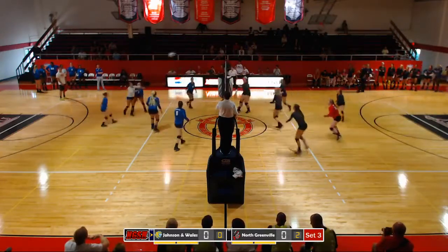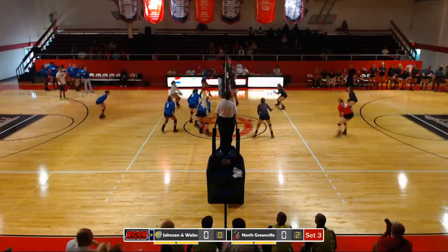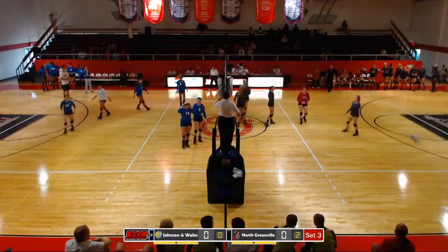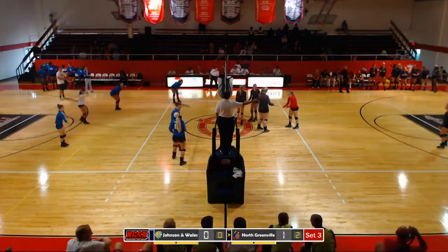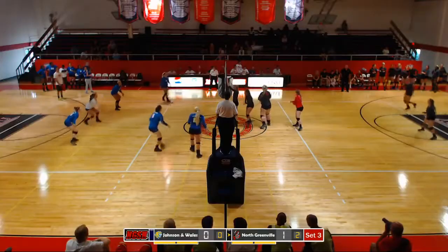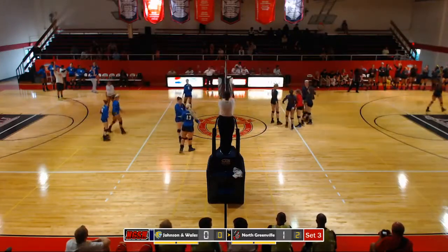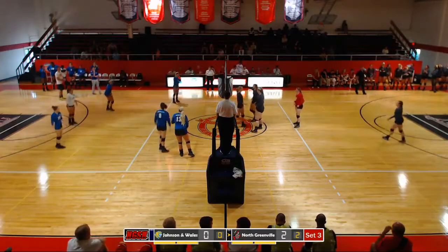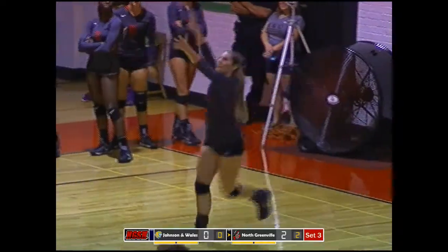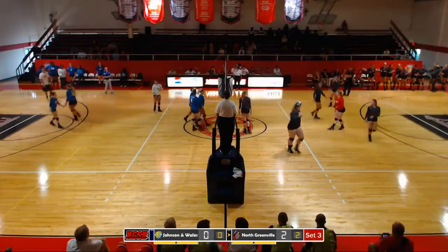And a block by North Greenville. Wildcats keep it alive. And a block, and it's in. So the Crusaders take point number 1. Wilkinson to serve. That one is out. 2-0 in favor of North Greenville. And that does not make it over. So a free point to Johnson and Wales.